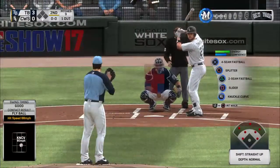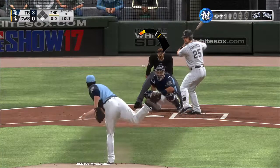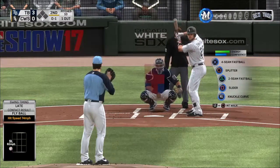Here's Ryan Zimmerman now. And he's looking to get it going. Off to a bit of a slow start this year. Sends that one out of play for strike 1.